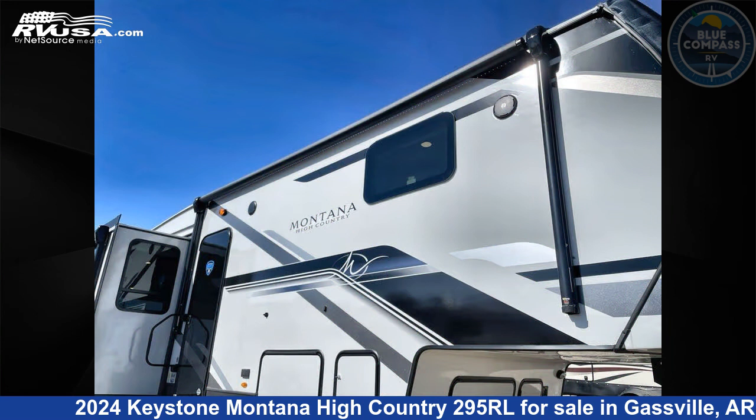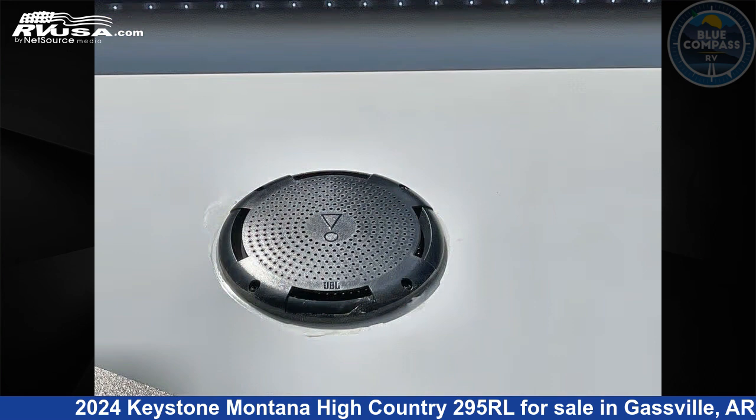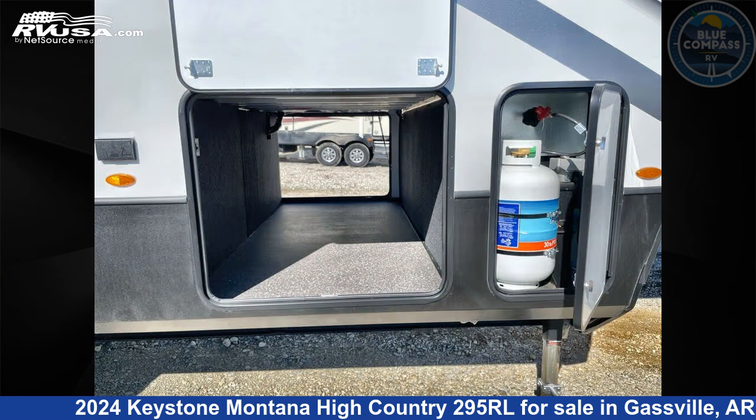This new Keystone is 34 feet 0 inches in length and features sleeps 4, slide-out, and 91 gallons fresh water capacity. The floor plan layout of this fifth wheel features front bedroom, kitchen island, rear living area.